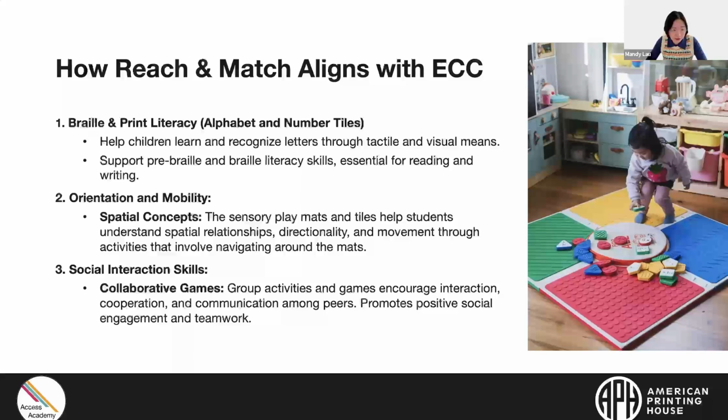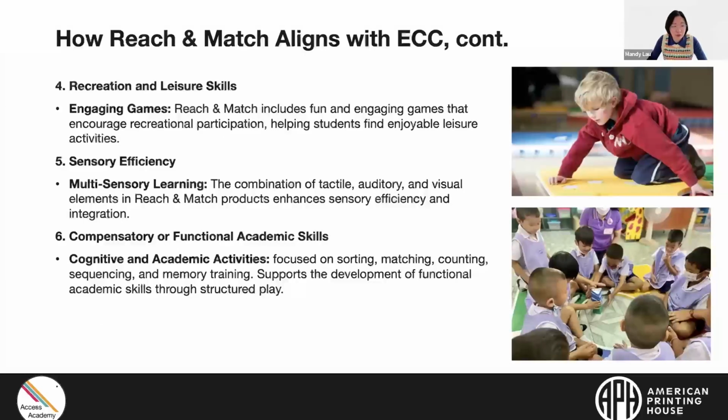And number three is the social interactions, because the game is designed in a way that is collaborative. So there are group activities and games that encourage children to have social interaction. They need to cooperate with each other. They need to communicate and also develop teamwork as well. So this is really a good opportunity for students to develop these social interaction skills. And of course, they are very engaging and provide recreation and leisure opportunities for these students, and help them to enjoy it during the classroom sessions and also free play sessions.